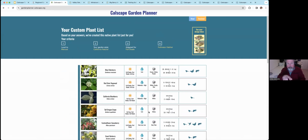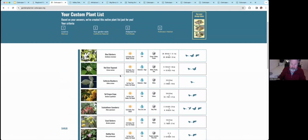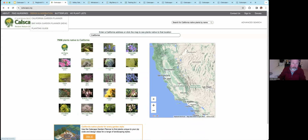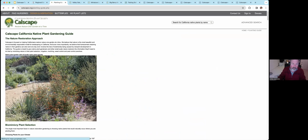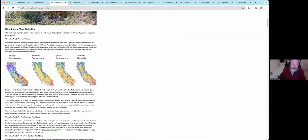And if you click on these plants, by the way, it will go to the plant's own page, which I'm going to demonstrate later. But I wanted to point that out. All right. But in this case, you get basically an overview of a whole bunch of plants that are all recommended based on your location. Okay. And the planting guide, let's just take a quick look at that. It's basically a bunch of words and pictures and stuff like that.